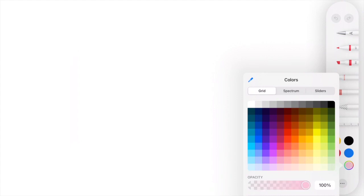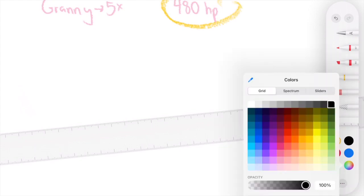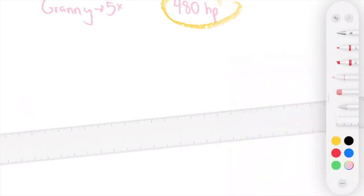Grabbing my pink pencil, guys, because it's a Pink Panther problem. And I'm going to write down Granny, 5 times. She's 5 times as much as Pink Panther, and it's 480 horsepower total between them.